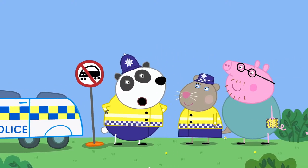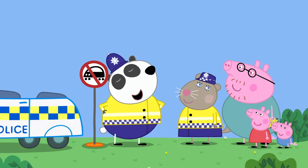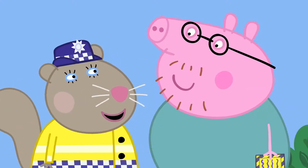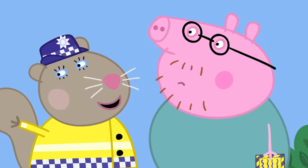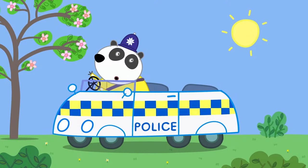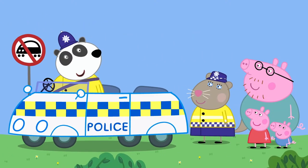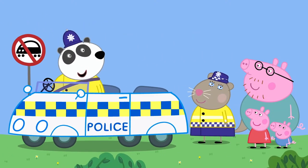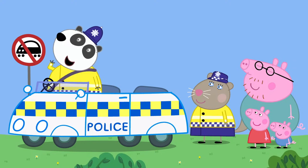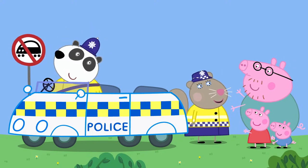This is a no parking sign. It is important to look out for signs on the public highway. That's right. Police Officer Panda will now show you how to park. Here is somewhere you can park. There is no sign here. Here is somewhere you should not park. There is a no parking sign. And that is the end of the parking lesson.